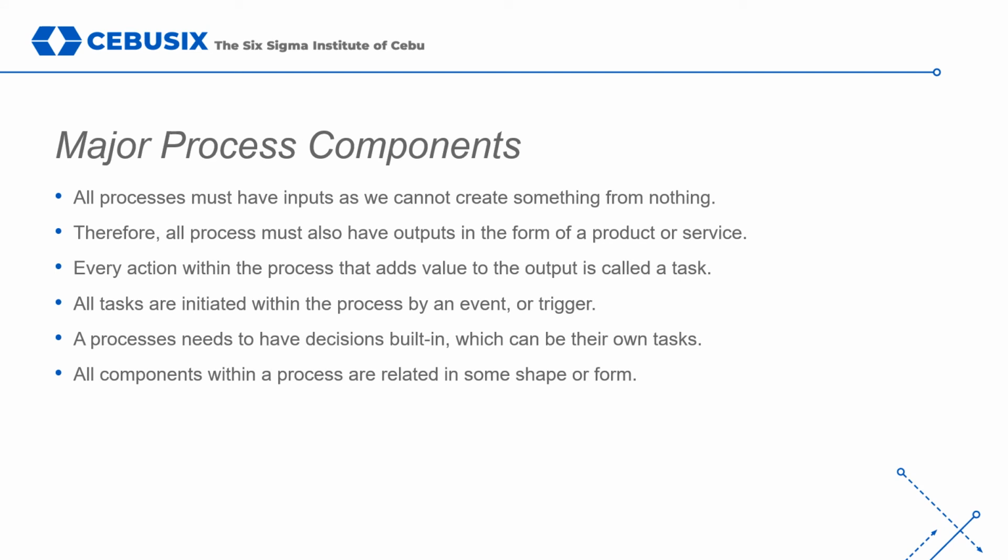Processes are made of components that include inputs, outputs, events, tasks or activities, and decisions. Inputs enter the process when a specific event occurs. Tasks and decisions are performed upon or with the inputs. At the end of the process, an output is generated.